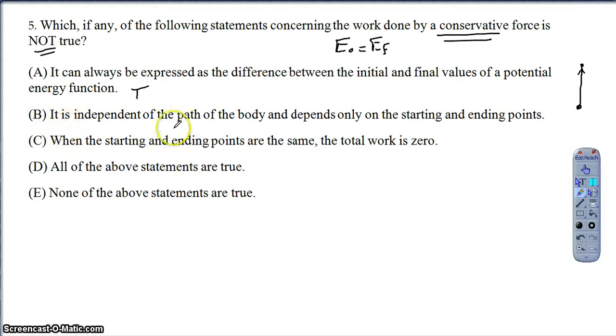So B, it is independent of the path of the body and depends only on the starting and ending points. Once again, that is also true. If I take an object here and I move it straight up, I've given it a certain amount of potential energy.